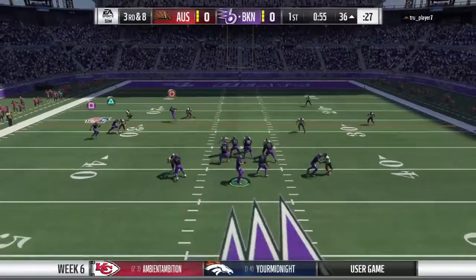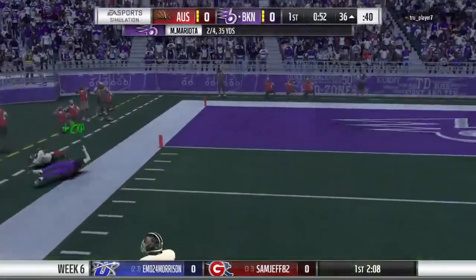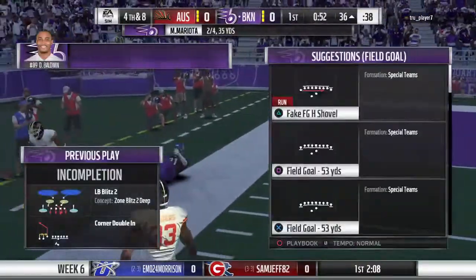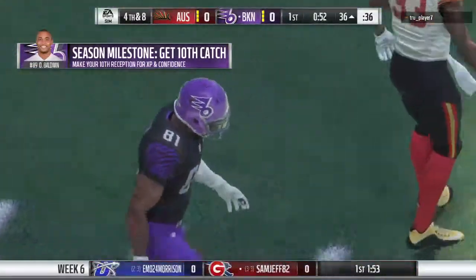On 3rd down, Mariota. And able to catch it on the left sideline, but they're going to rule him out of bounds. So it'll be incomplete, certainly one they'd like to have back as it brings up 4th down.